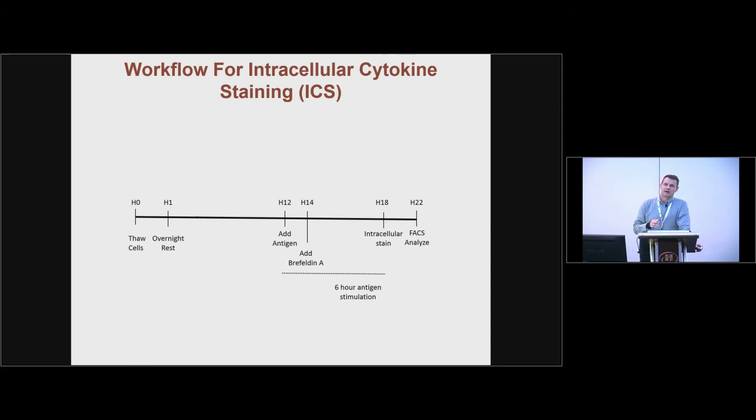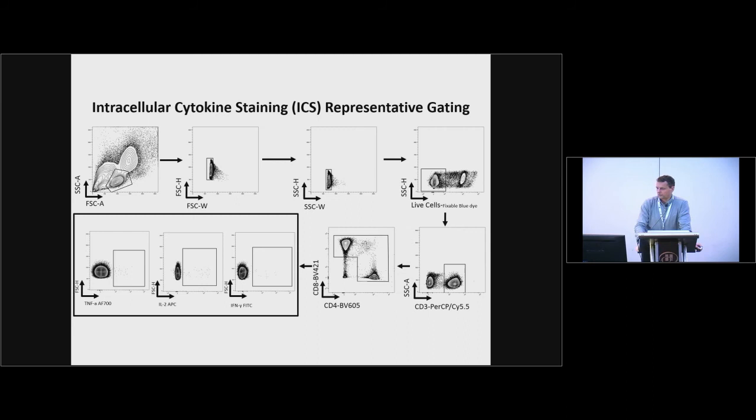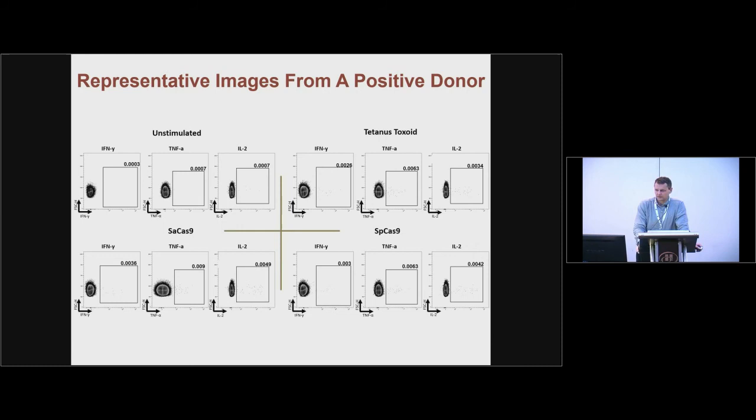And so this just represents one of the positive controls. So you see, again, in the unstimulated cells, essentially no cells are interferon gamma, TNF, or IL-2 positive. In the tetanus toxoid, the numbers are low but statistically significant in terms of the fraction of cells that stain positive for these cytokines.